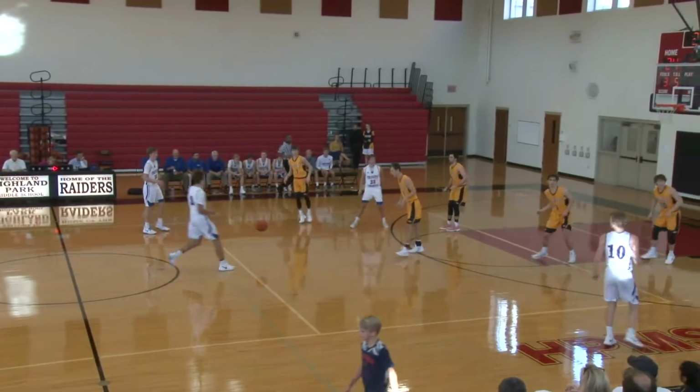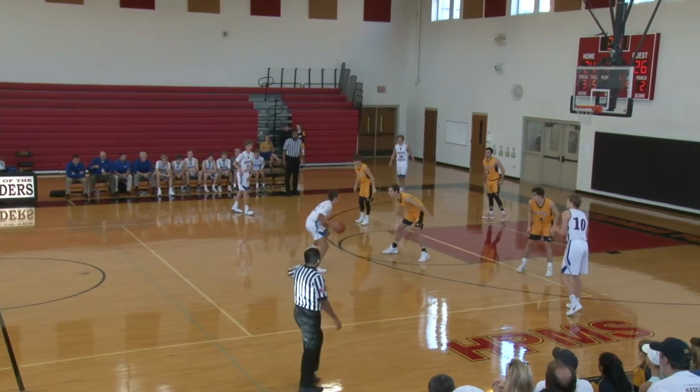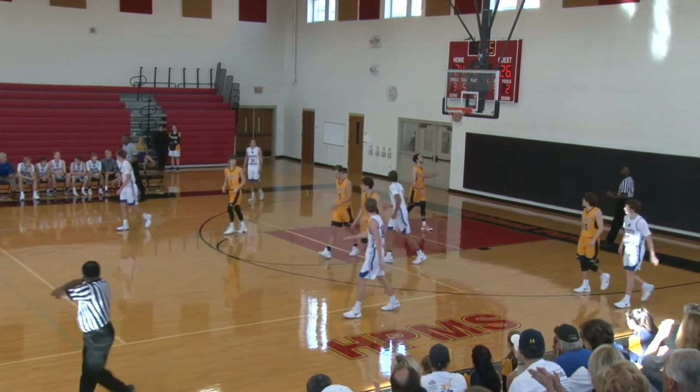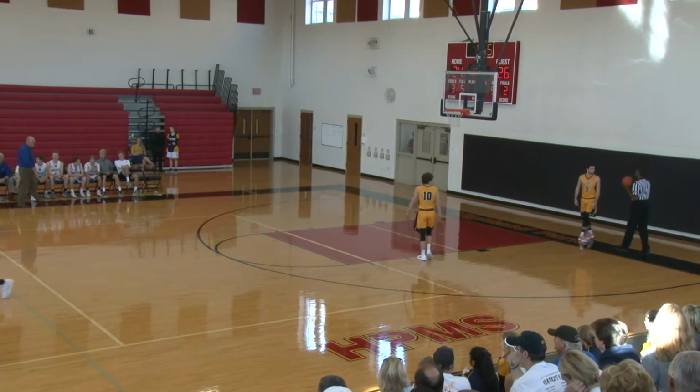They get it across the timeline. Kind of get a feel this game is starting to speed up. It's a little more energy getting involved into the game in the second half. Hudson Newhoff's had some impressive post moves in this one, but a little bit sloppy right there as he's called for steps.